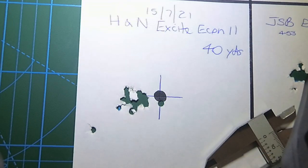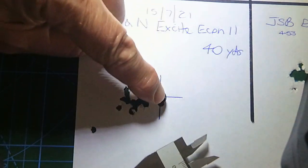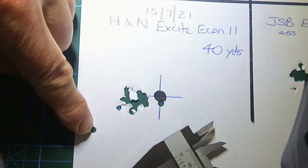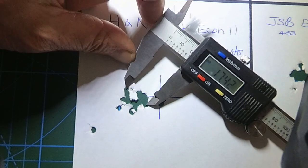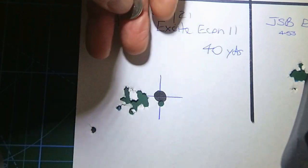Okay, here's the 20-shot group of Excite Econ 2, this time fired at 40 yards. And there's a couple of outliers. There's one there and one there, which I haven't really explained. And then I'm reckoning centre to centre about 17.5 millimetres.